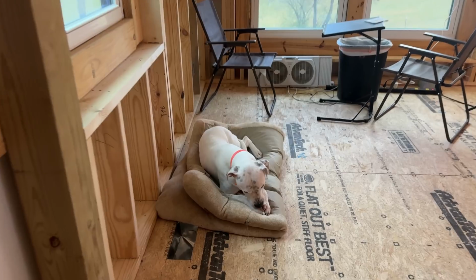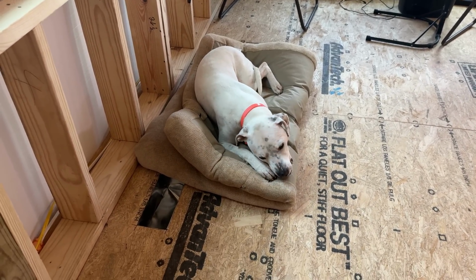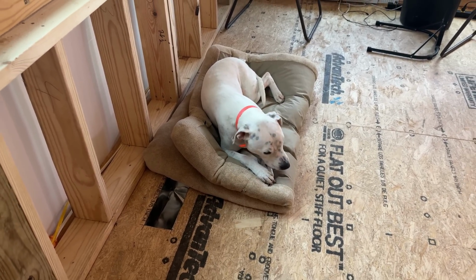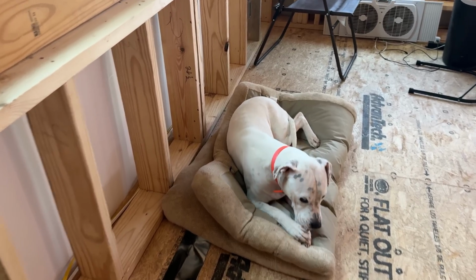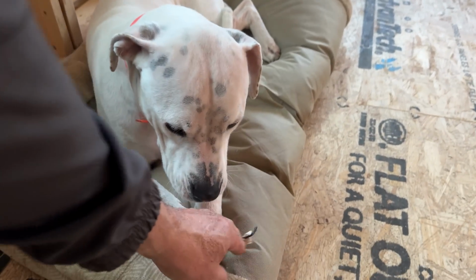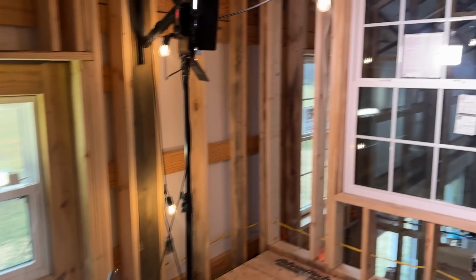And Angel's already got a bed up here. What do you think, Angel? Oh, she's been chewing up the pieces of wood. I think that made her sick one night. She threw up on me. So, Angel, what are you chewing? What you got this time? Piece of plastic? Don't do that. No, don't do that. She's still a puppy. She still likes chewing things.